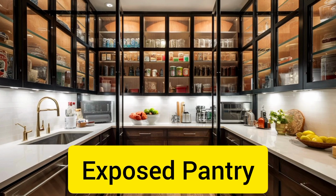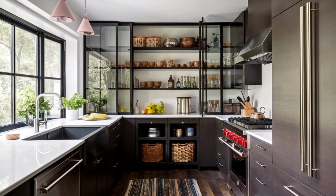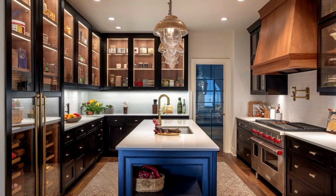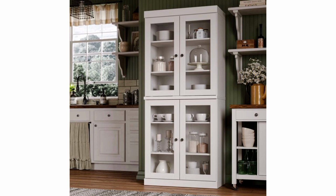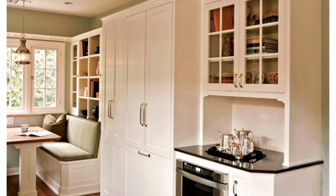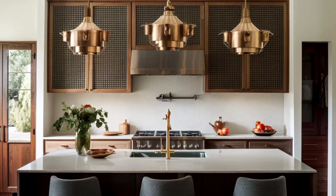Next, we have the exposed pantry. Using glass walls or doors for your pantry allows the contents to be visible, adding a sense of openness and nostalgia. For those who keep their pantry well organized, this can be a beautiful feature. Think glass canisters and neatly arranged ingredients. It's reminiscent of English cottage kitchens, adding charm and a personal touch to your space.